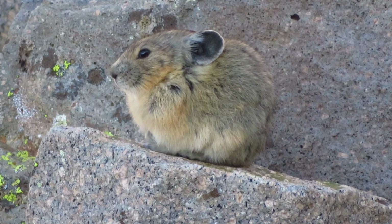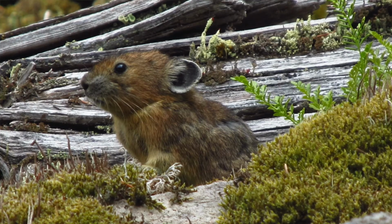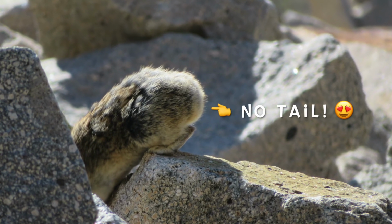One of the most key identifying features of pikas is their size, their shape, and the fact that they don't have a visible tail. Pikas are about the size and shape of a russet potato, and they have large, round, Mickey Mouse-shaped ears. In addition, unlike most other small mammals that you might see in pika habitat, pikas don't have a visible tail. So if you see a species running around with a tail, it's definitely not a pika.